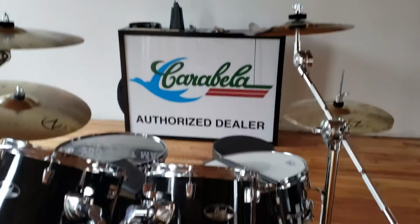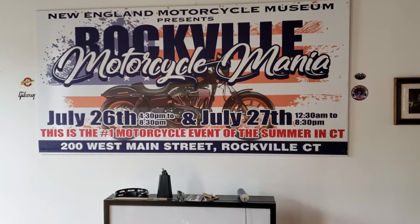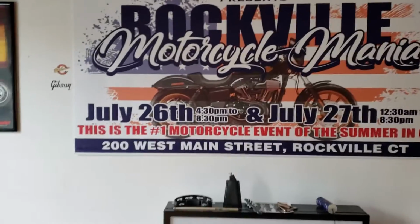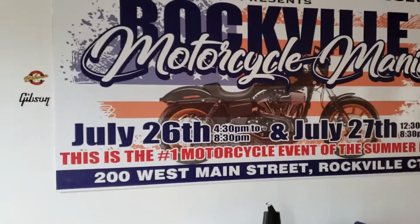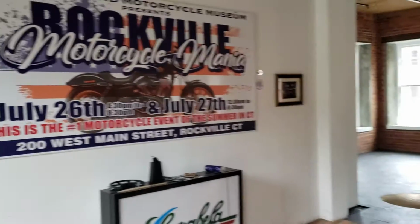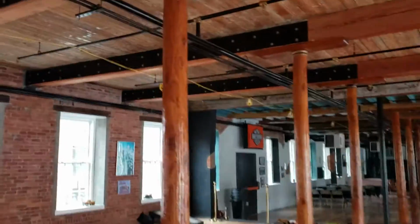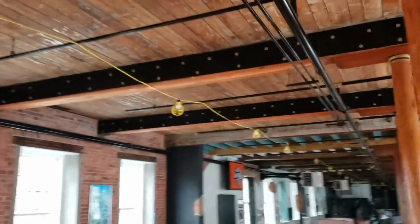Carabella sign that was purchased with the collection. And there's our Motorcycle Mania coming up again this year, July 25th. Last year we did a 2-day. This year we're doing a 1-day. That'll be the largest single-day motorcycle event in Connecticut. It's going to be an absolute huge party. So if you're coming to town, come the weekend of the 25th.